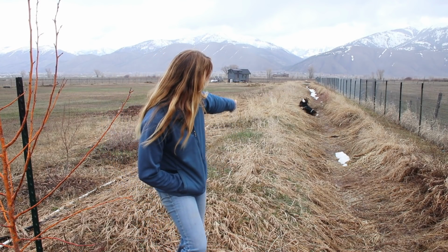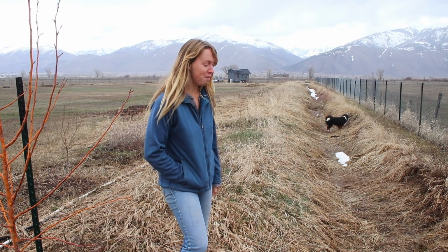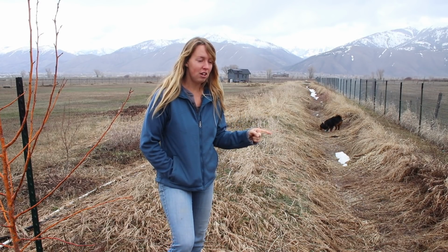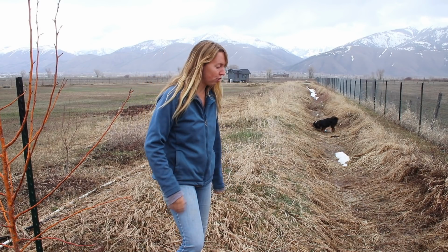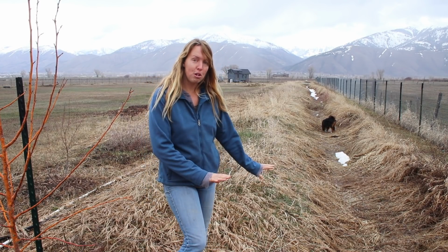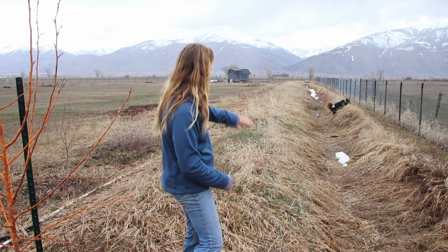You can probably see this ditch that Burley's walking down into. That maybe gives you a bit of scale of how deep that is. This ditch was actually set up to be able to flood irrigate the property. It connects to the creek behind us. It hasn't been used in a long time for that, but it was set up to be able to divert creek water into and flood here.